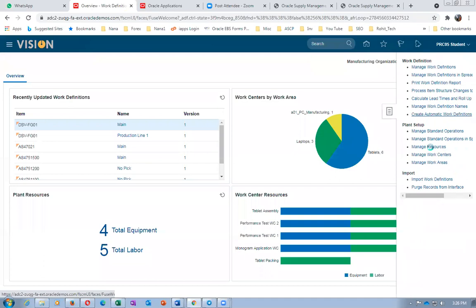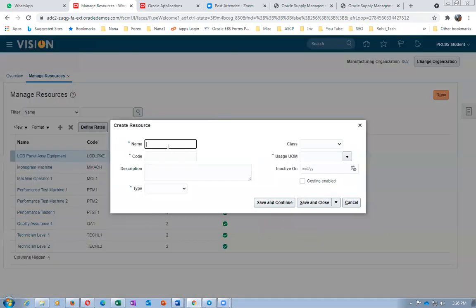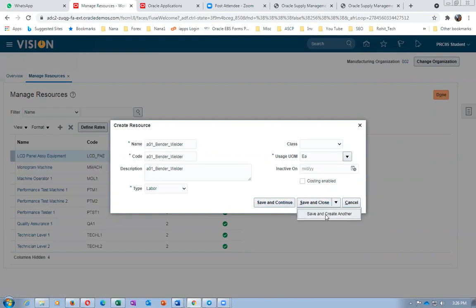Go to manage resources. The order in which you do it doesn't matter. I'm now doing it in one go. Paste it, and go back to the code and description, and the type, which may be labor or equipment. In this case, labor. Now go to the class. The class is not coming. I don't know why, because some setups are still missing. Usage is each, and that's it. Costing, I'm not enabling; I'm going to learn it now. Save and close. The vendor is not needed. Otherwise, save and continue, or drop it down, then save and create another resource.